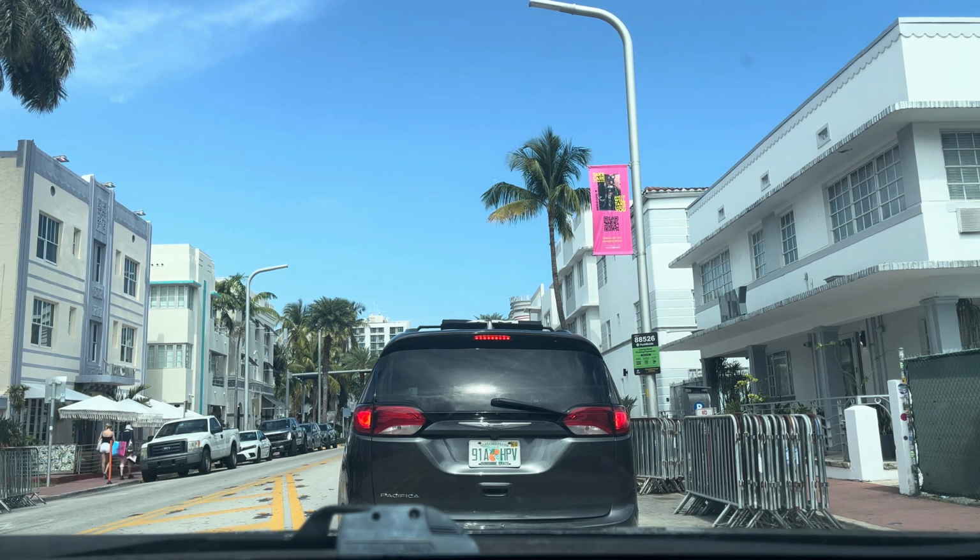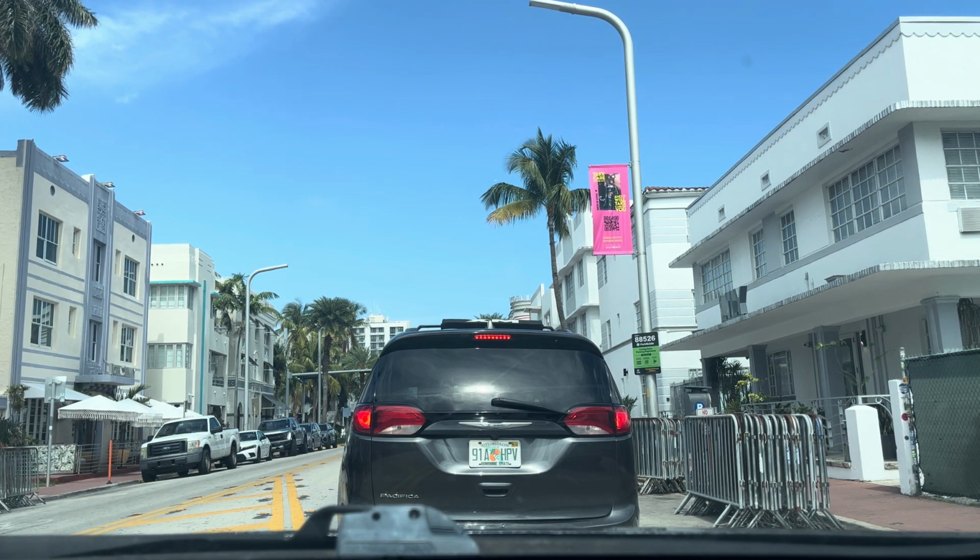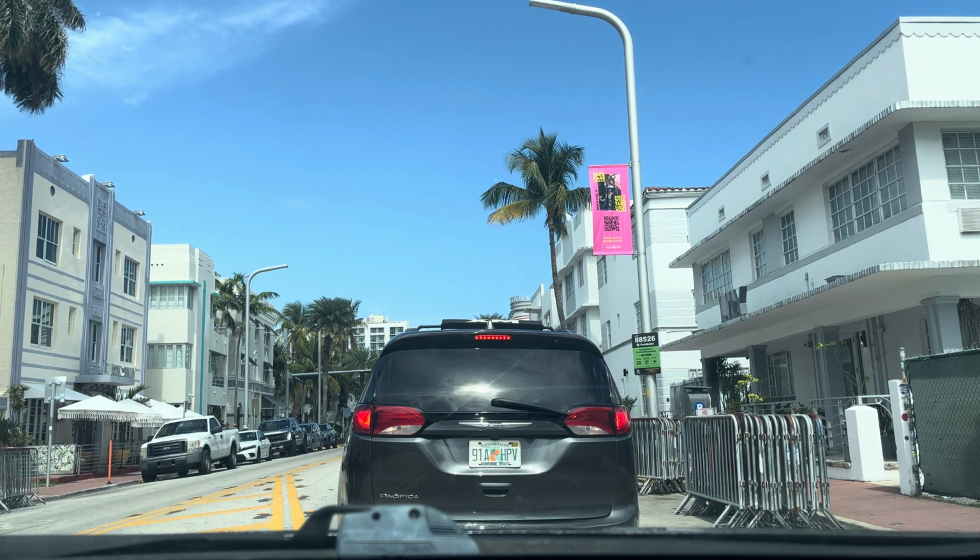God, this AC's pretty cold. I hear old cars from the 70s and 80s have good AC that runs really cold.